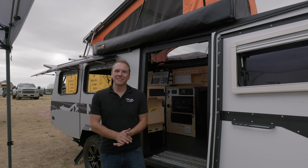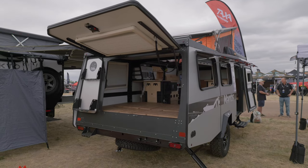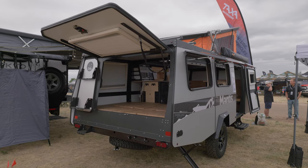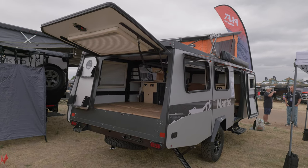Hey, I'm Grant Haugen with TAXA Outdoors, and we're here at the Overland Mountain West Expo in Colorado. And excited to take you through the Mantis today. This is the brand new 2023 Mantis 5.2. We've made some really exciting changes to this product from the 4.1 on last year. So I'm going to walk you through the Mantis and take a look.